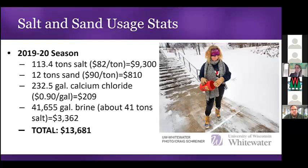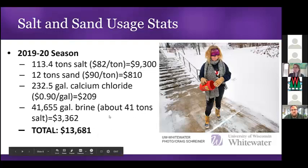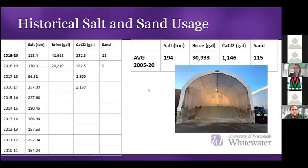Then calcium chloride for cold weather, particularly harsh cold weather, we have on hand as a mix or a treatment as well. And then you can see our brine total here as well. So this is about the material cost that we've estimated for last year. And then here's a snapshot of all the different usage, so you can get a sense of how variable our salt usage has been. So I tried to summarize this the best I can over on the right, and you can see at least over the course of time that we've been tracking any kind of data, we're usually up in the neighborhood of about 200 tons of salt, and we're seeing our salt totals considerably lower than that.